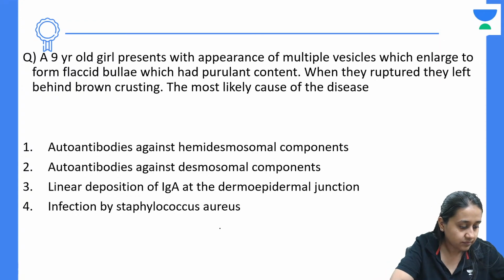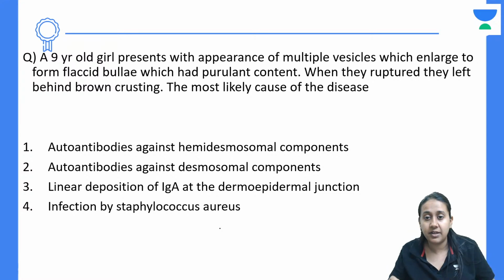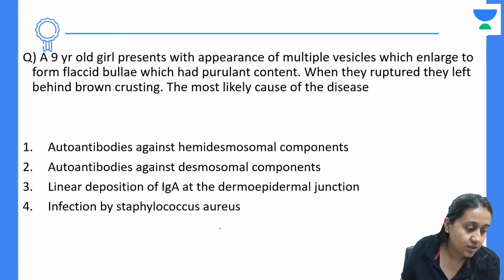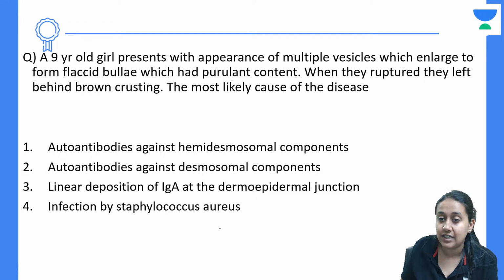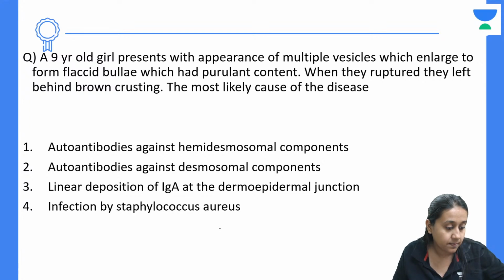Next question. A 9-year-old girl presents with multiple vesicles which enlarge to form a flaccid bulla with purulent content. When they rupture, they leave behind a brown crust. What is your diagnosis?